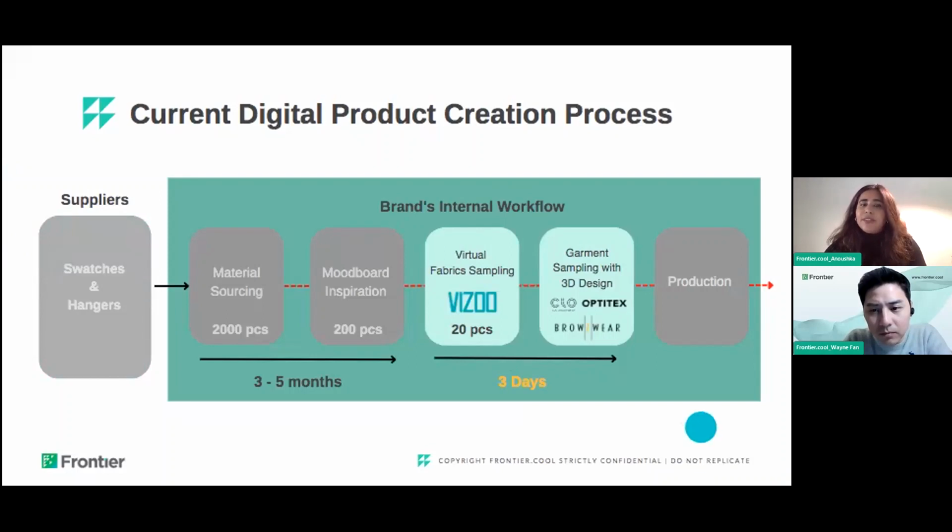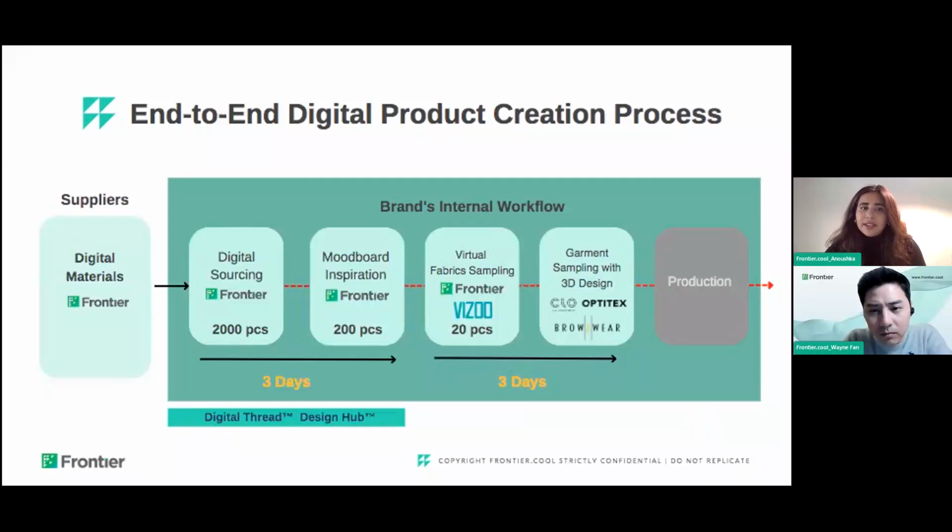We wanted to take this to the next level with Frontier, and with our powerful solution, we are able to present a solution at the pre-adoption phase. So when it comes to digital sourcing and the mood board inspiration, which brings the material sourcing lead time down from 3 to 5 months to just 3 days.